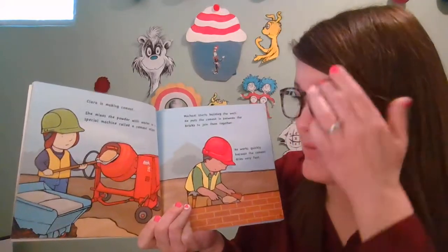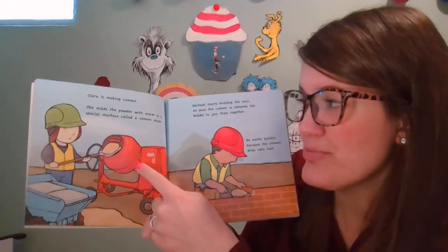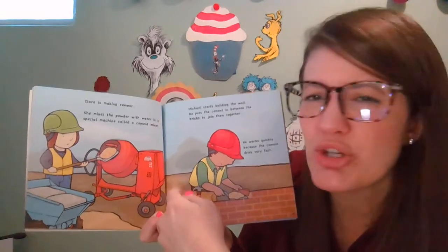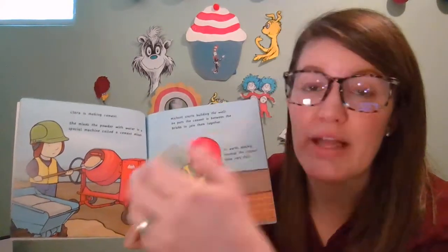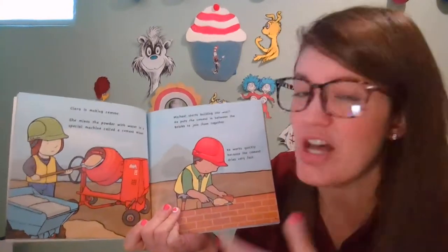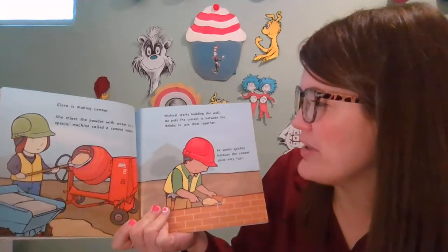Clara is making cement. She mixes the powder with water in a special machine called a cement mixer. So cement, it looks like it's soft and gooey at first, but it's what you would use to build like a building or a road or things that are really hard, because all that gushy stuff gets hard after a while. Michael starts building the wall.